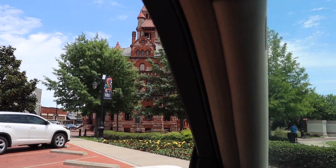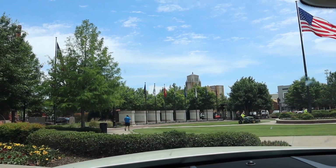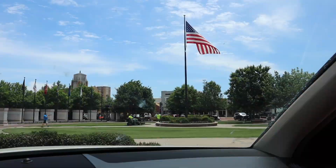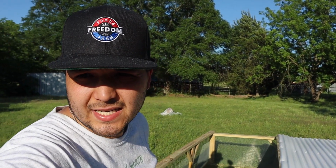This is our town square here. It's so nice. Things are starting to open back up, which is awesome. Ooh, that lighting, not very good. Got the sun in my eyes the whole time.